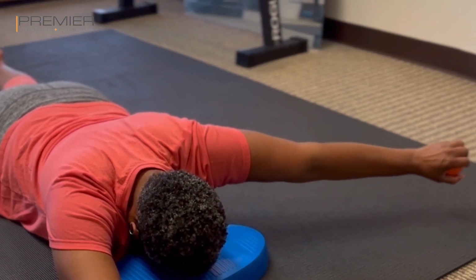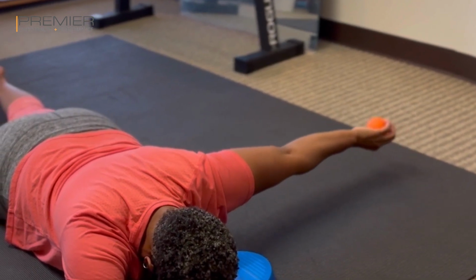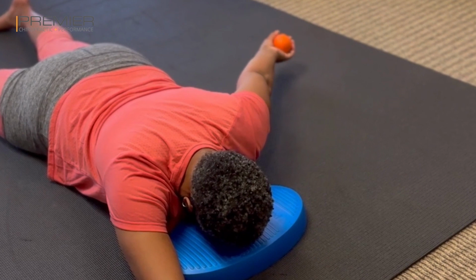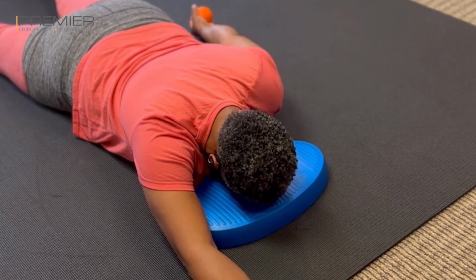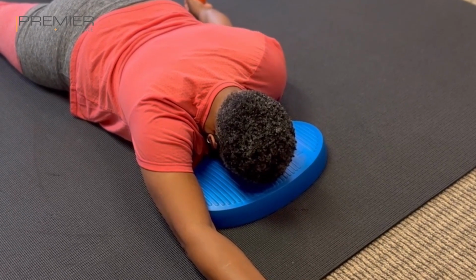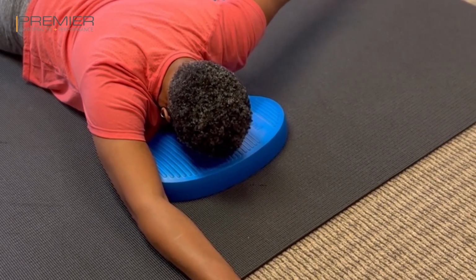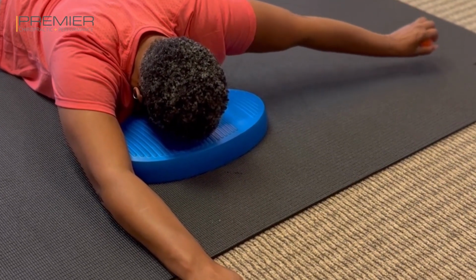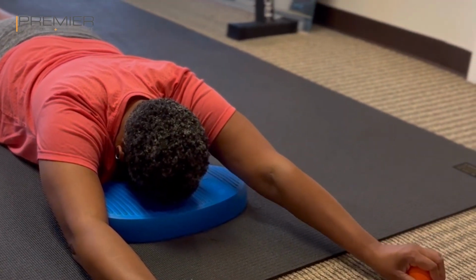Here we're going through what we call shoulder CARs, also known as controlled articular rotations. We're having the patient face down so we eliminate any compensation issues with that mid-back. So she's not able to move her torso side to side, but we're actually isolating that shoulder and working on that internal, external rotation, as well as flexion, extension, abduction, and adduction.